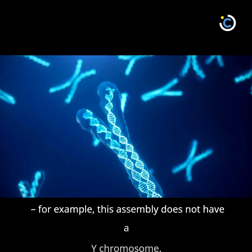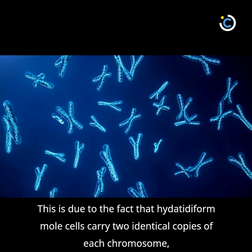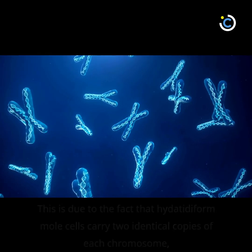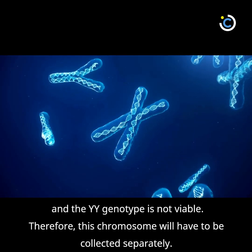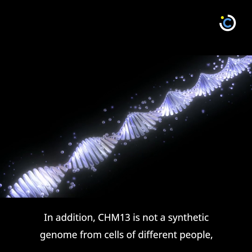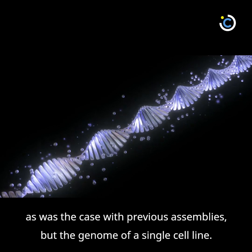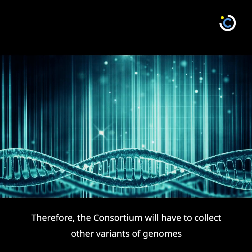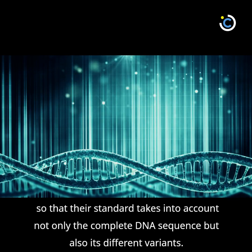CHM13 has its flaws, for example, this assembly does not have a Y chromosome. This is due to the fact that hydatidiform mole cells carry two identical copies of each chromosome, and the YY genotype is not viable. Therefore, this chromosome will have to be collected separately. In addition, CHM13 is not a synthetic genome from cells of different people, as was the case with previous assemblies, but the genome of a single cell line. Therefore, the consortium will have to collect other variants of genomes so that their standard takes into account not only the complete DNA sequence but also its different variants.